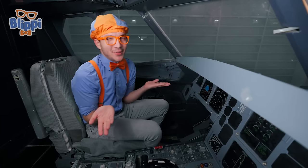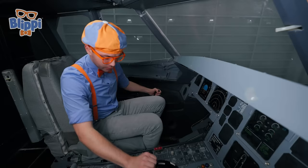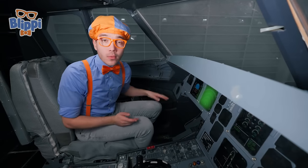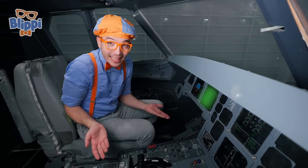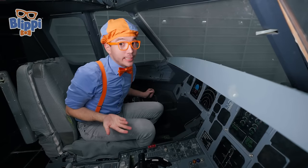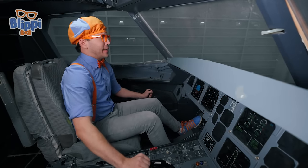And pilots, they're so nice. Wow, but look at this. There are a lot of screens and levers and controls and buttons and switches. Whoa, it looks like being a pilot is a really tricky job. You know that one of the jobs you can do at Kidzania is learn to become a pilot. That makes sense because there are so many different switches here. You need a lot of practice for it. Oh, it would be so fun to fly an airplane.